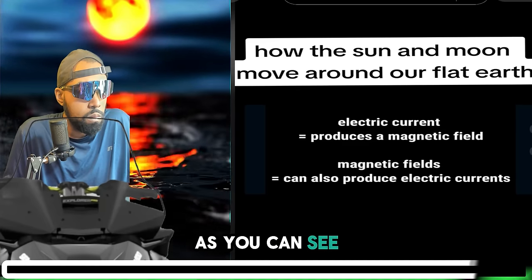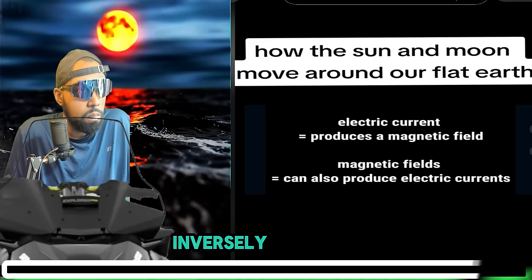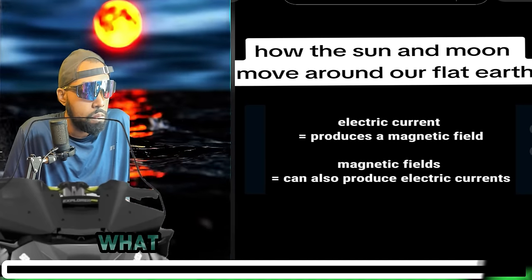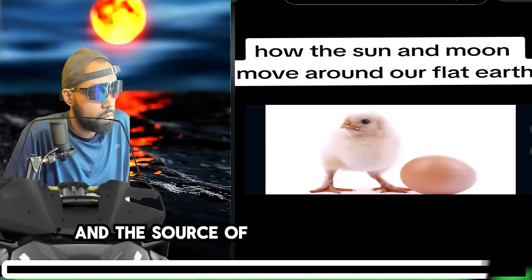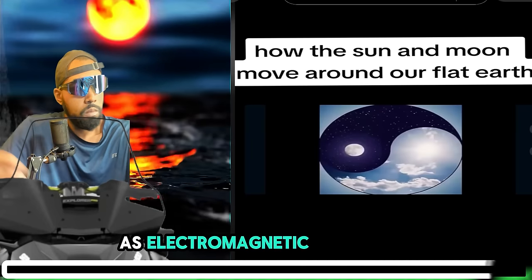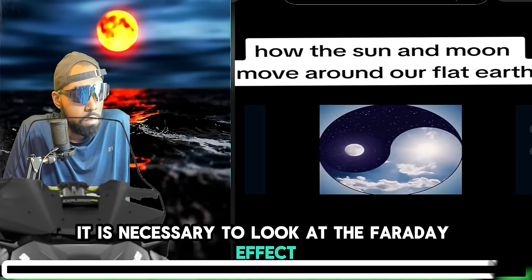As you can see, electric current produces a magnetic field. Inversely, magnetic fields can also be used to make electric currents. It works both ways. What came first in terms of Earth is really a matter of the chicken and the egg, and we will explore this and the source of magnetism in a later episode. To understand how the sun and moon function as electromagnetic luminaries, it is necessary to look at the Faraday effect.